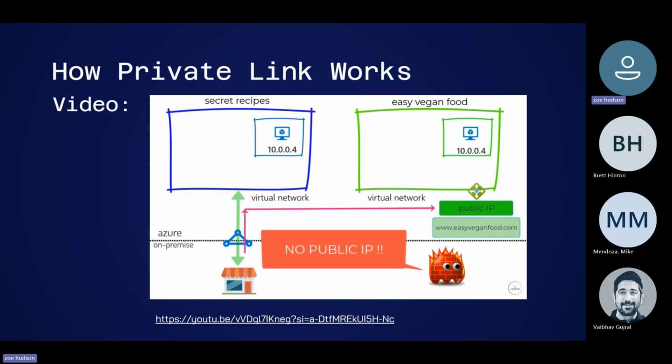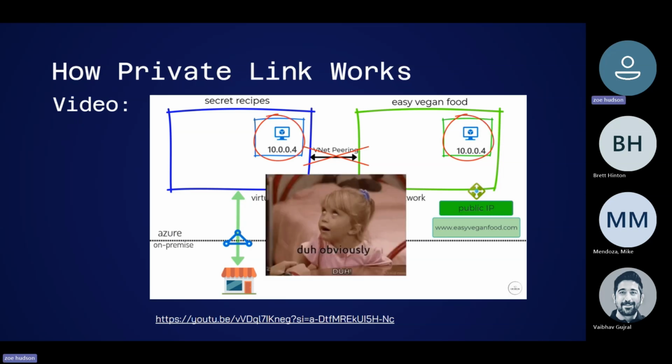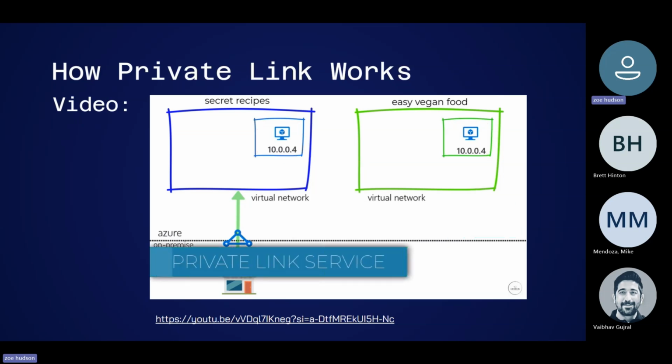No public IPs. Well, so the IT team considered having a virtual network peering between both of these virtual networks since they were both in Azure. But obviously, that won't work because of the overlapping IP addresses. So how do we solve this? Let's explore private link service.